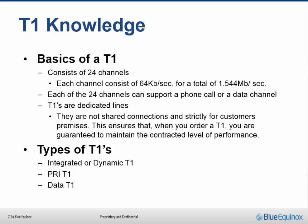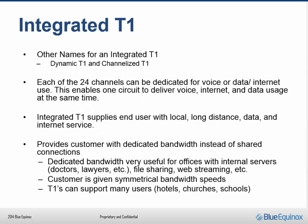Or you can use it as dynamic, meaning some of them can be used as voice and some for internet or data access. And then there's different types of T1s where you just have a PRI T1, which is voice only, a data T1, which is as self-explanatory as it sounds. It's where it's only either internet or data service. And then the dynamic T1 that I was just talking about, where you use some of the channels for voice and some of them for internet access.